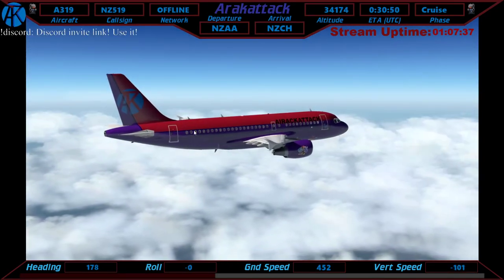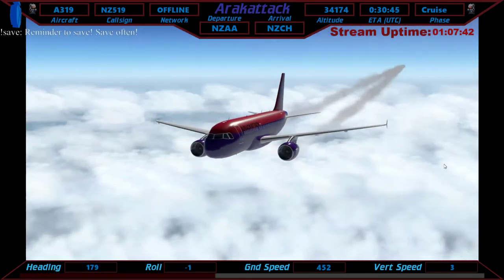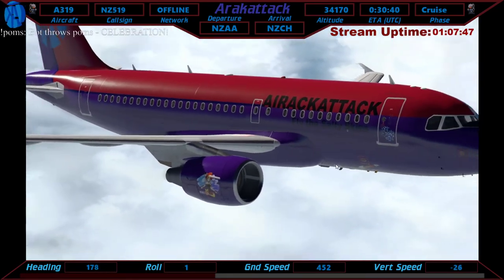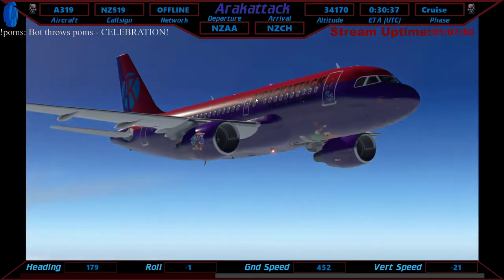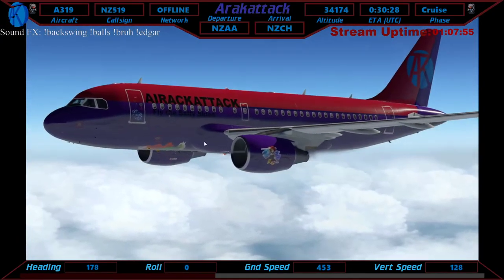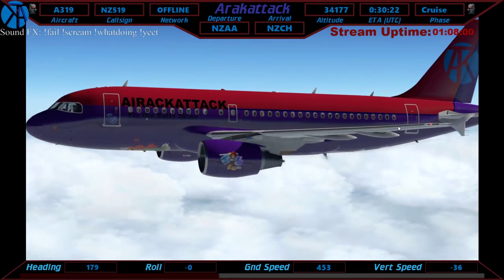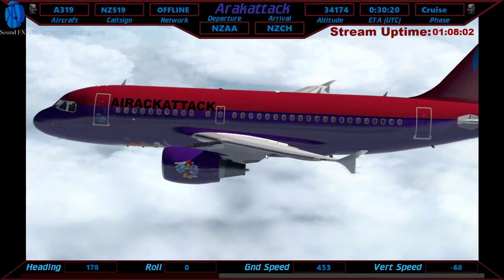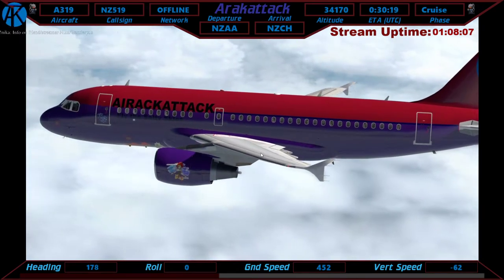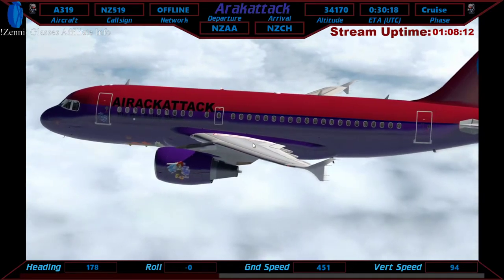I am so proud of this livery. I can't even tell you guys. I made this livery myself, just so y'all know. This is an original Airac Attack invention. I made this livery, and it looks spectacular. And we're definitely getting a lot of wing flex here, and I'm not 100% sure why. Hopefully it'll smooth out soon.